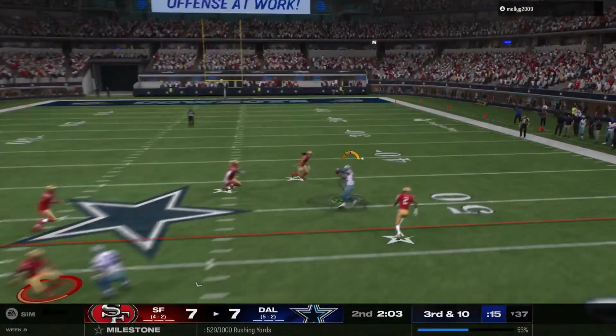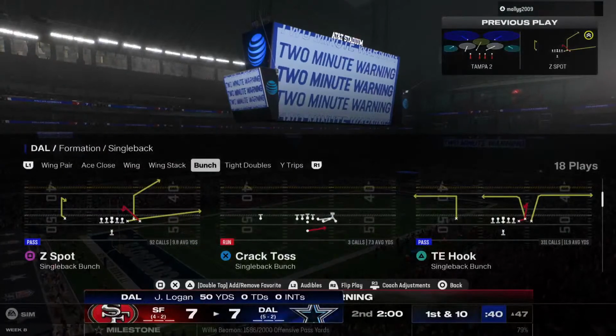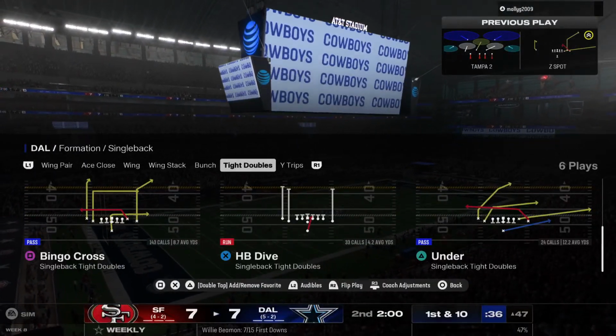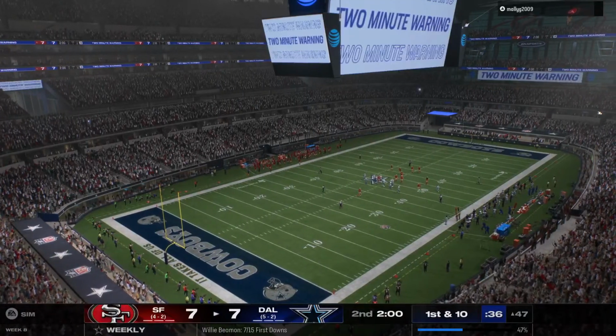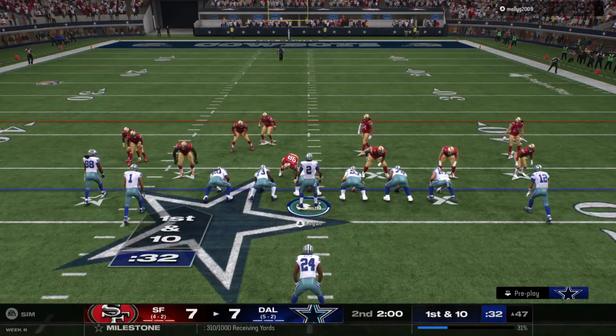3rd and long for him here. Complete beyond the marker. And they push this down to the opposing 47-yard line. That play gains 15, and it moves the sticks. Football on that 47-yard line, 1st down.